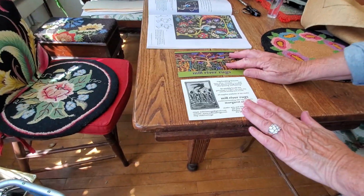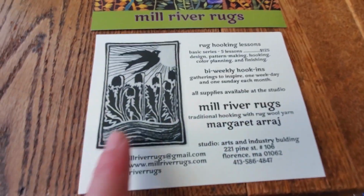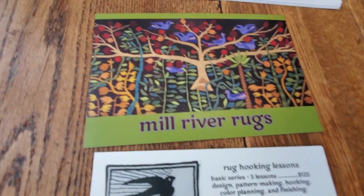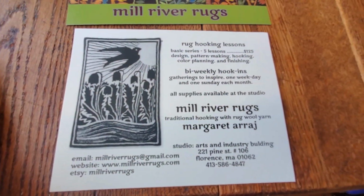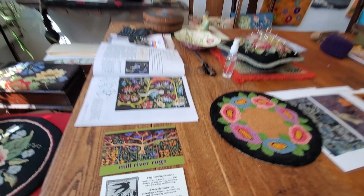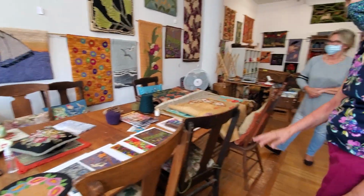Let's show these cards. Those are really good. This is the one that's up on the wall, the black and white. So here's the information. I'll also put a link here. So like Margaret says, she's here. And if you want something, you need something, you want to look, you want to get some yarn, start a project, they're welcome to come by.